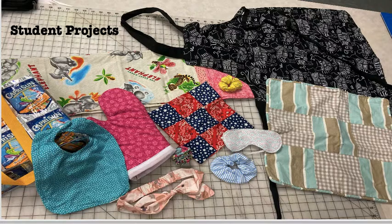apron. The students will do certain projects throughout, and then they have time to do projects that they are most interested in. We do a tote bag, pajama pants, pillowcase, a 9-patch pillow. I ask them to do a hair accessory of some sort. I also have them do a pin cushion that represents them in some way so that they can utilize that throughout the semester. And then most of the other projects are student choice.